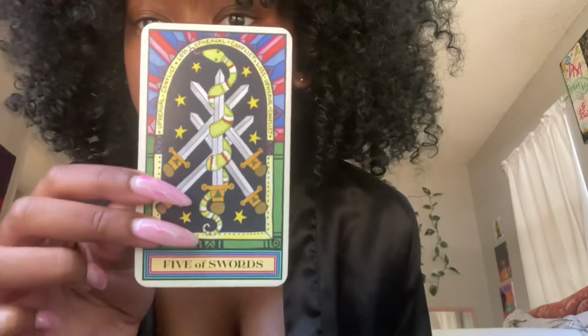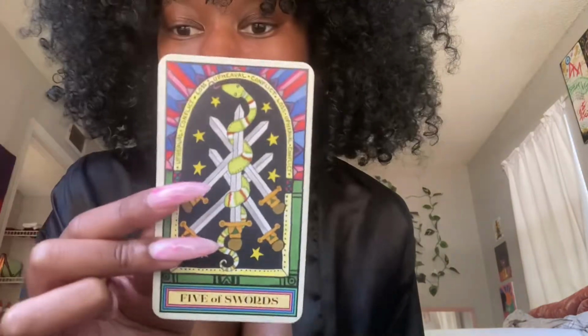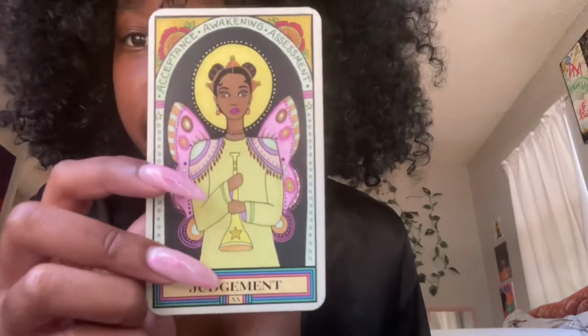I got the Five of Swords, which is upheaval, conflict, and loss. And this one is just telling me about my victim mentality and how I need to drop it and really take accountability for what is going on in my life, and stop trying to control what may have happened in the past that is affecting my present, and focus more on the present so I can have better control of my future.